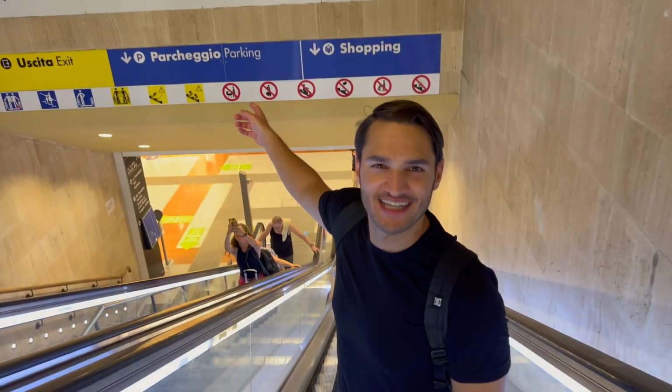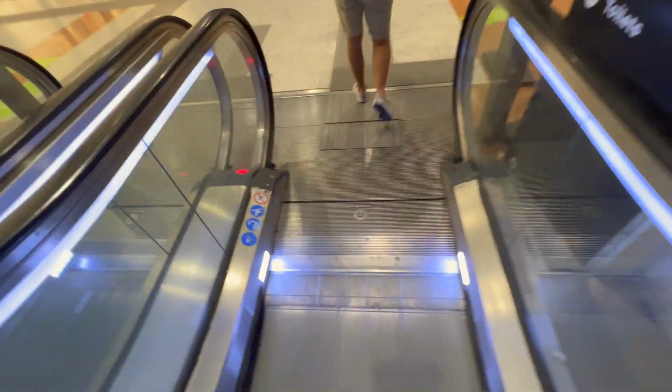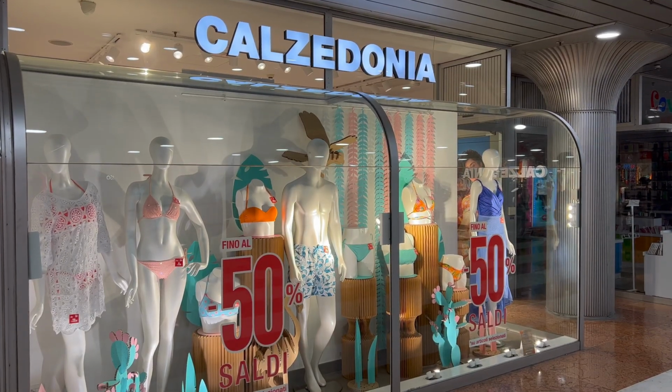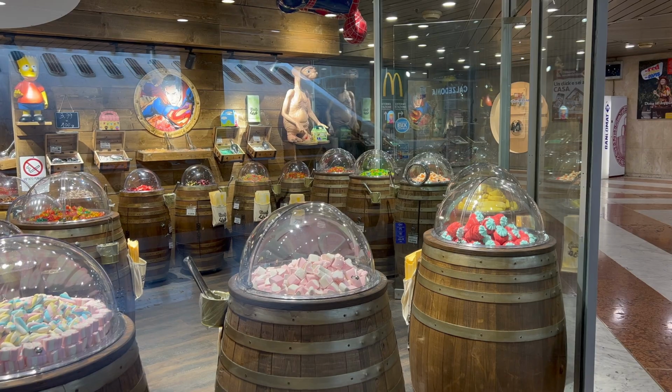There are shops downstairs once you take the escalators underneath the train station. At the end of the underpass and in this tunnel underneath Santa Maria, you'll find stores such as clothing shops, you'll find foreign exchange, Vodafone, little cafes, as well as a couple other little treats here and there.